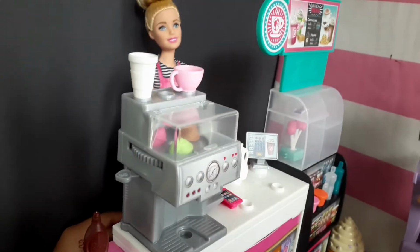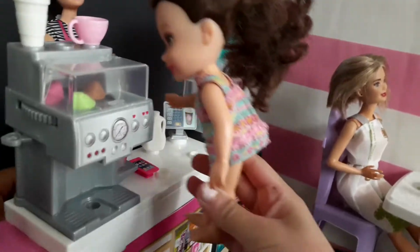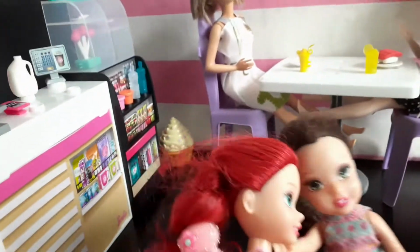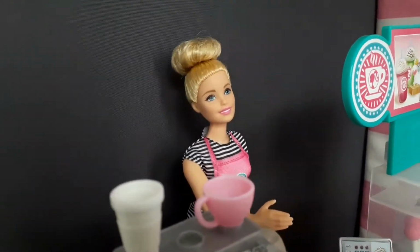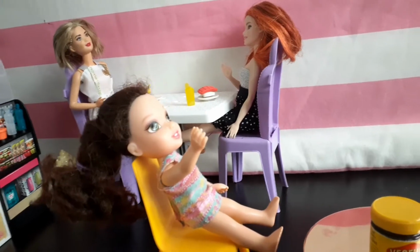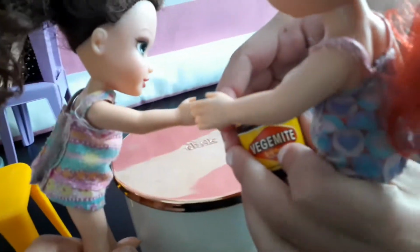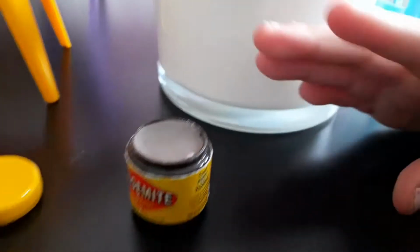Okay, that'll be $5, please. Okay, another $5. Here you go. Thank you. Have a nice day. Yay, let's go and paint. I'm so excited. I wonder what those girls are up to. Okay, let's start playing. It's painting. I'm so excited. Yep, so I got this tool over here. But now let's open the Vegemite. Open the paint. Whoa, look at that paint.